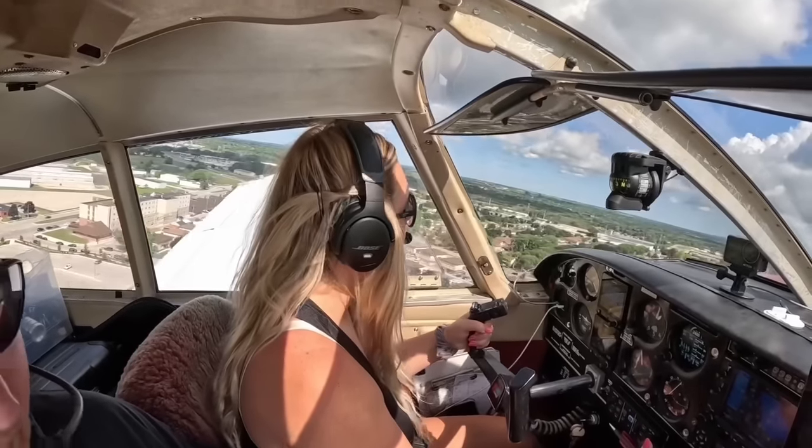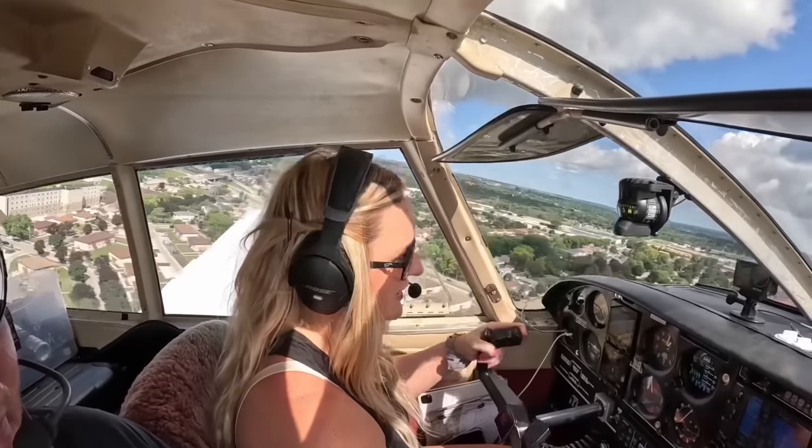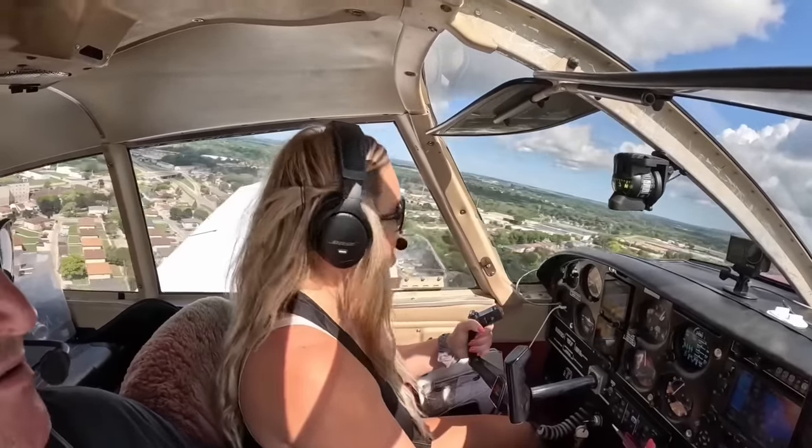Cherokee 3 November, contact departure, safe flight. Over to departure, take care, 773 November, thanks.